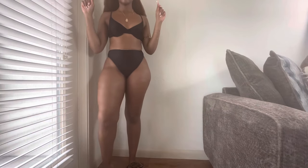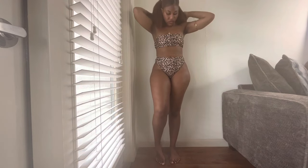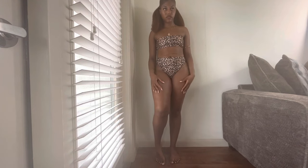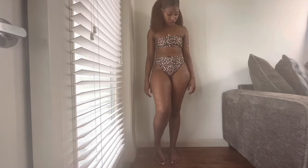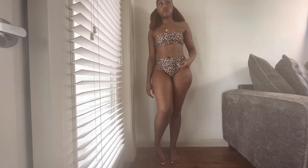Let me know. So this next top is the recycled leopard mix and match bandeau bikini top with the high-waisted bottoms to match. The top I got in size 4 and then the bottoms I got in size 6. The top retailed for $5.10 and the bottoms retailed for $7.65. Love this piece. It's a solid pick.